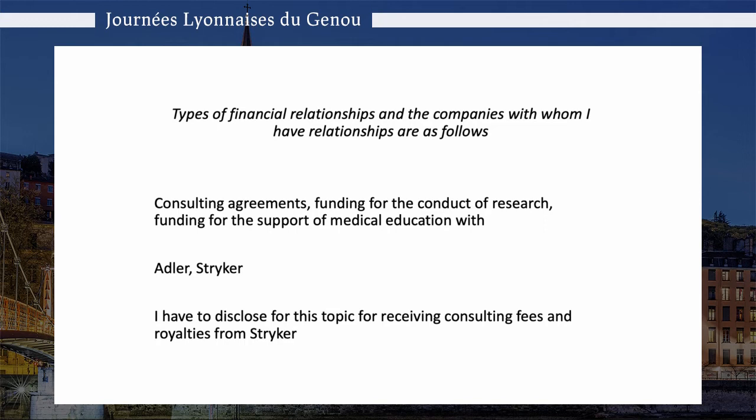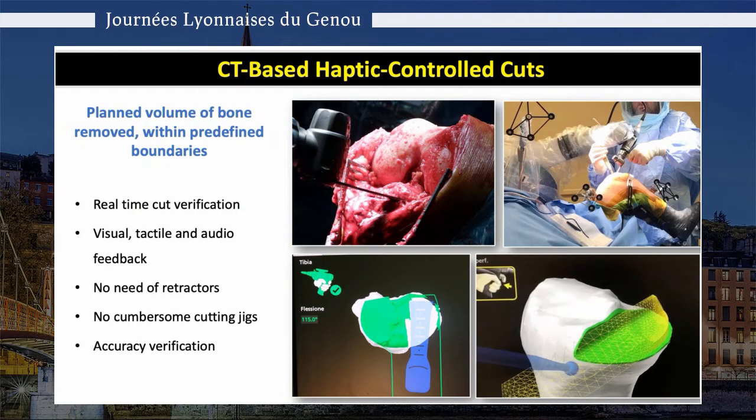The most important feature for the Mako CT-based robotic system is the haptic control in bone preparation. The surgeon removes only the planned volume of bone within predefined boundaries and with visual, tactile, and audio feedback. There is no need for retractors or cumbersome cutting jigs, and the accuracy of the cuts can be checked intraoperatively.